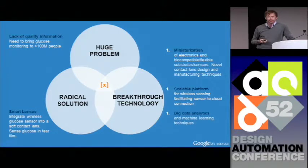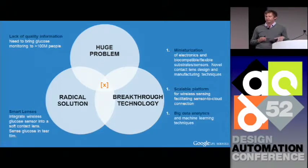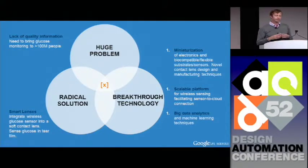Finally, the breakthrough technology that we have been working on really hard over the past couple of years, and I'll talk a little bit about this today, are a few things. One is just miniaturization. We need to make things really small. The chips, the passive components, power supplies, antennas, everything needs to shrink.